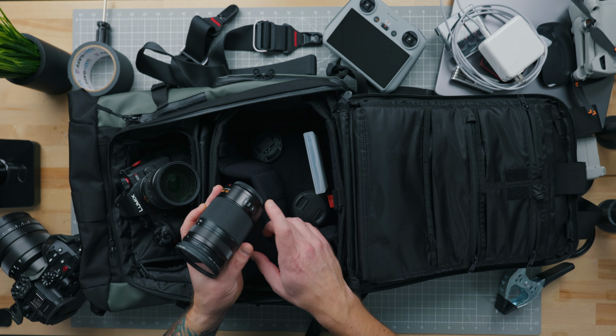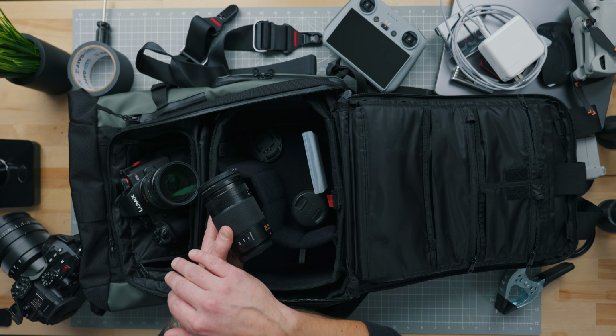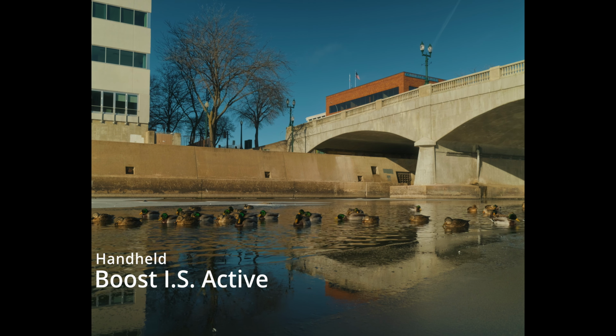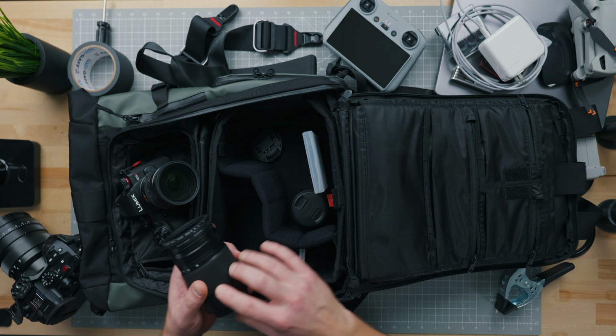Now, both these lenses have the power optical image stabilization, which is great if you're doing a lot of handheld work. This camera also has that boost mode for the image stabilization, so you don't have to carry a tripod with you. You can just put that boost image stabilization on, so when you hold it, it would be like it was on a tripod. So this G9 II with these lenses is just a perfect everyday carry setup.